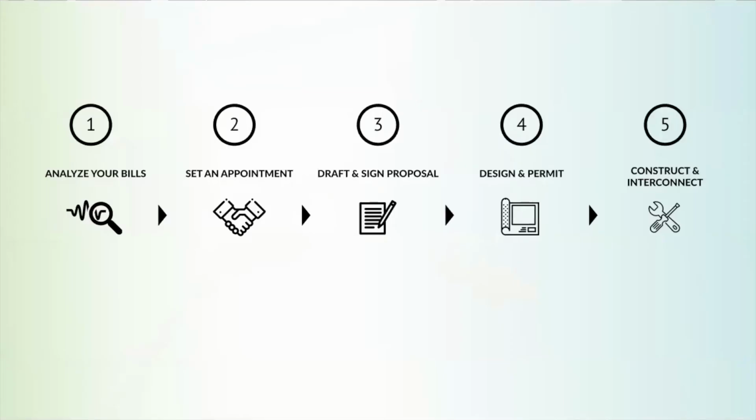If this sounds interesting and you want to see what your solar options are, we are happy to do that and show you what's possible. First, we want to start by analyzing your bills, get a sense for what you're paying for electricity and how much power you're using so that we can determine how many panels you might need, where those panels would be located in a most effective way for you, and how we should interconnect the system so that you get the biggest bang for the buck.